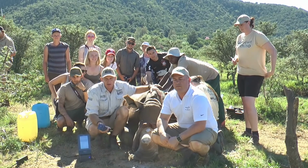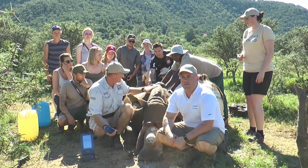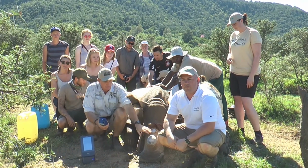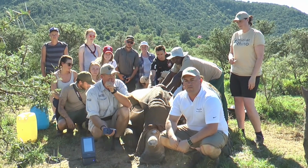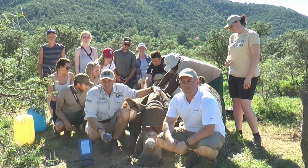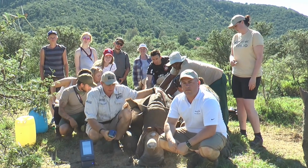We are here on Kariega Game Reserve this morning with a team from Kariega, with a whole lot of volunteers that have helped us to get this little guy down. He's a two-year-old male white rhino that we've just dehorned as part of the anti-poaching measures that this reserve has had to undertake since the poaching of many rhino, including Tundi and Temba, on this place.